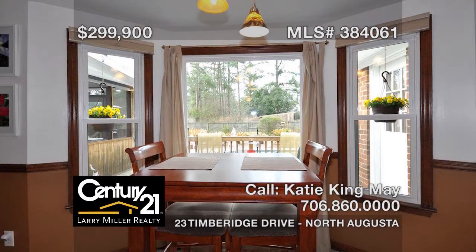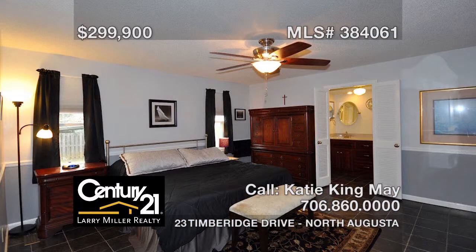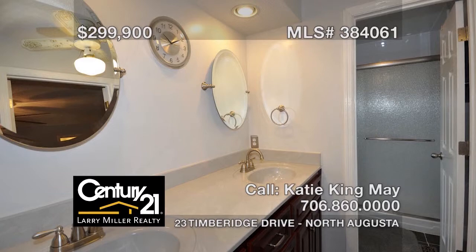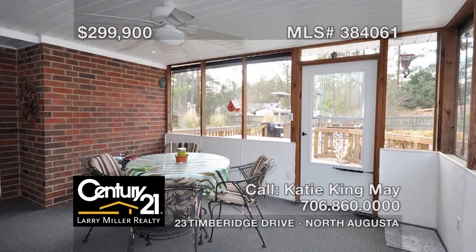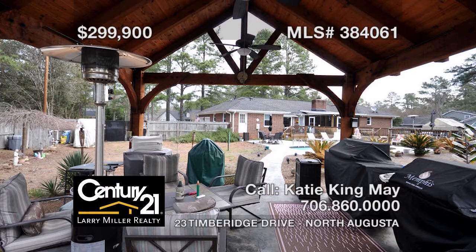This beautifully remodeled all-brick home at Windtree Subdivision boasts a gourmet kitchen with custom cabinetry, granite countertops, and stainless steel appliances, plus a gas stovetop. A great room with hardwood floors and a fireplace. A newly renovated owner's suite with French doors separating the bath and walk-in closet. A lovely backyard with a heated, maintenance-free saltwater pool, extensive decking, and a cedar pavilion.